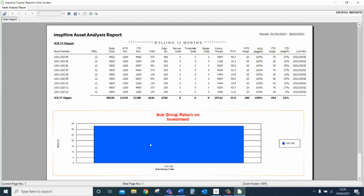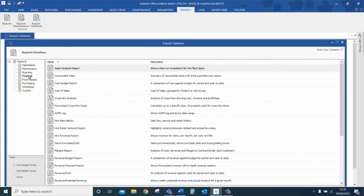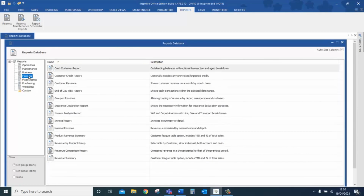And then down here you can see we've got the subgroup return on investment, so an average of the return on investment. As you can see there, the 33 links back to this graph we've got here. And whilst we're in the reporting tab, as I mentioned, there's over 80 reports within here. Within the financial tab, some of the ones just to show you, we've got a customer revenue report.